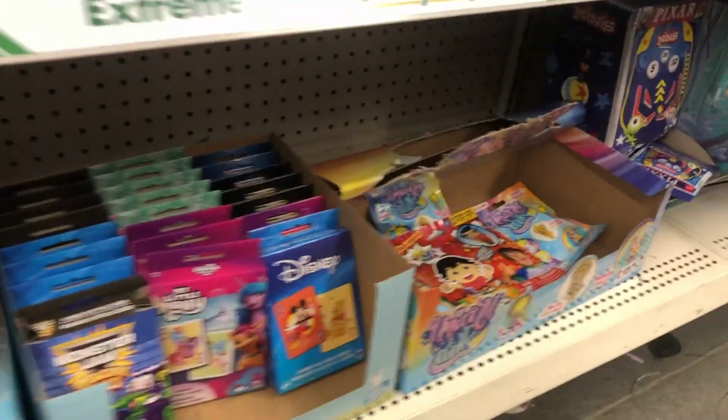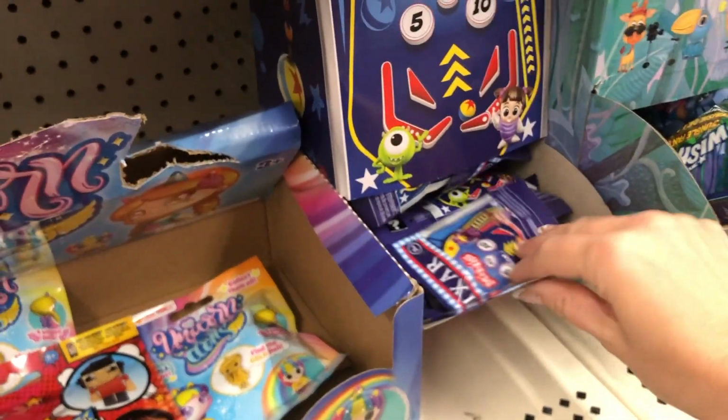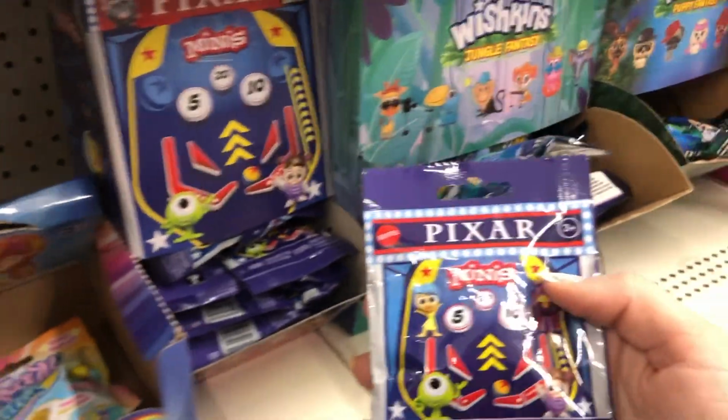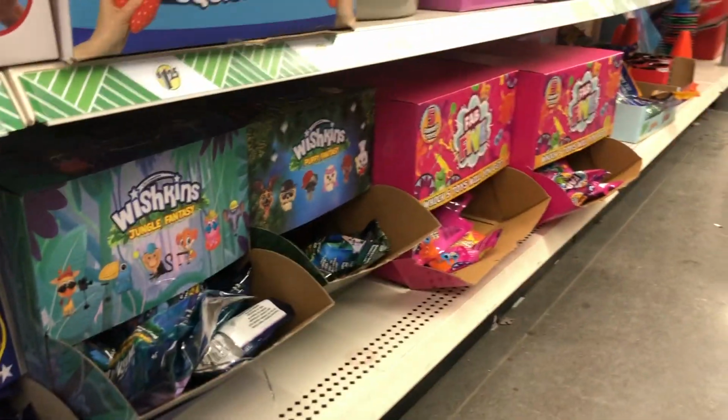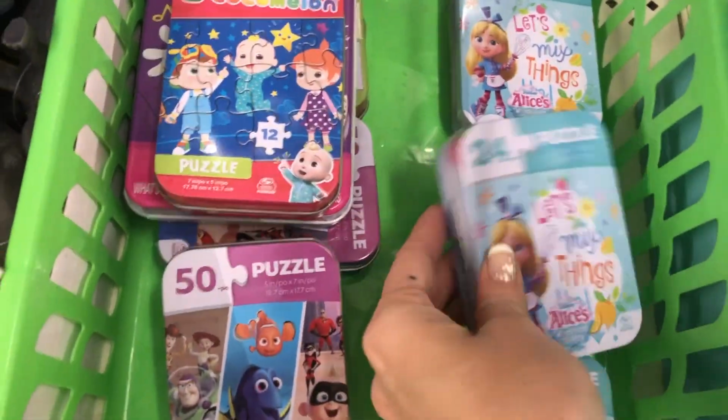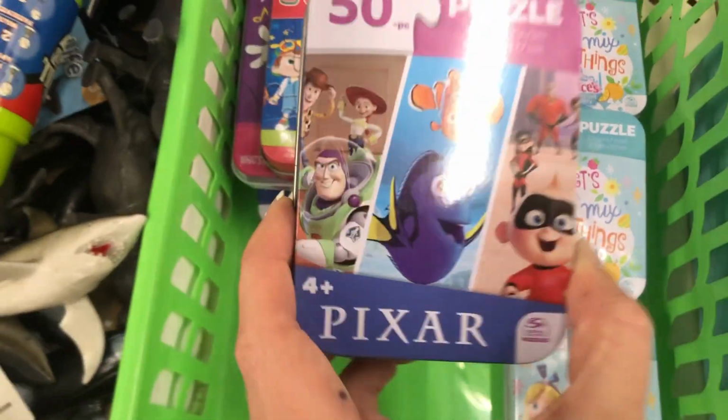And then they have these little mystery Pixar characters along with a bunch of different other themes you can have. So that'll be something fun that we can open up mid-road trip and see what we get. Also this little 50-piece puzzle in this little tin can, so we might try some of those.